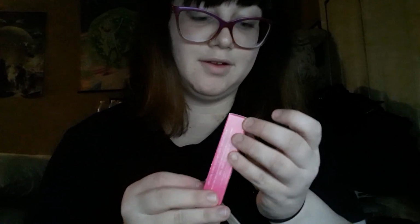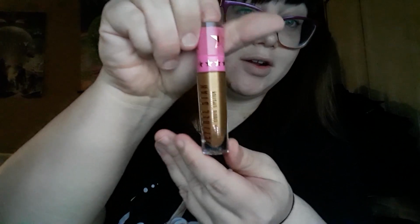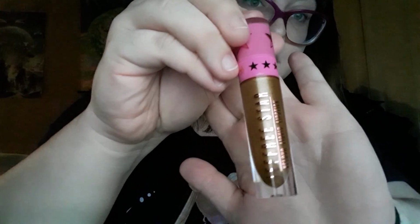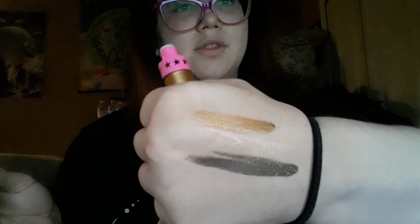Next up, we have another velour liquid lipstick. This one's in First Class, which I'm pretty sure is the gold. And if you didn't know, the liquid lipsticks are eye safe. So you could use it as eyeliner or eyeshadow. That's it right up here.